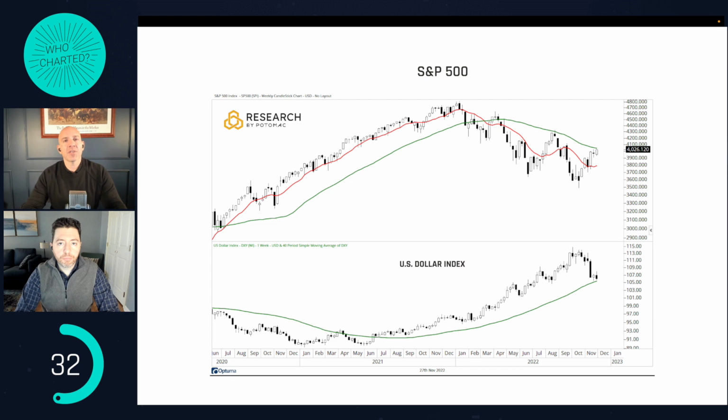Now, everybody keeps telling me that the key catalyst is the dollar. So dollar index is testing its rising 40-week moving average from above. Ideally, if you are equity bullish, you'd like to see that bottom chart break below the green line. You'd like to see the dollar index go below its 40-week moving average. That would increase the odds that the S&P will go above its own 40-week moving average, setting the stage for a run into year end. Right now, we're bumping our head on it, but not there yet. So keep an eye on that one closely.